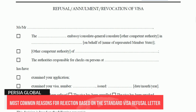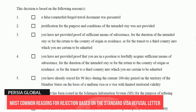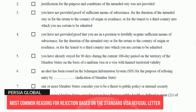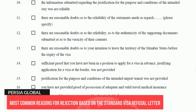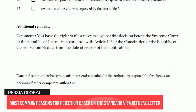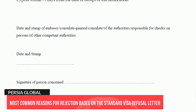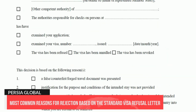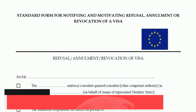False passport or travel documents, unclear travel purpose and conditions, not enough means of subsistence or enough money or funds for your travel, breaking the 180-day rule, when an alert has been issued on your name you are considered a threat to the member states, you have no valid travel medical insurance, you presented inconsistent information, your ties to your country to return back have not been proved.